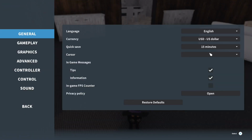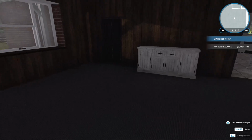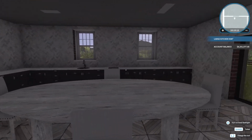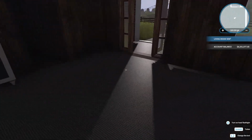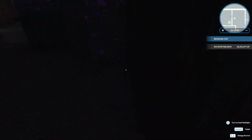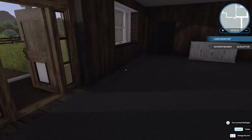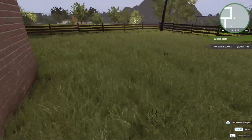Okay, just for the sake of getting this done a little faster so I don't have to run around... Yeah, we could turn that off. Is there a way to auto clean all his messes?